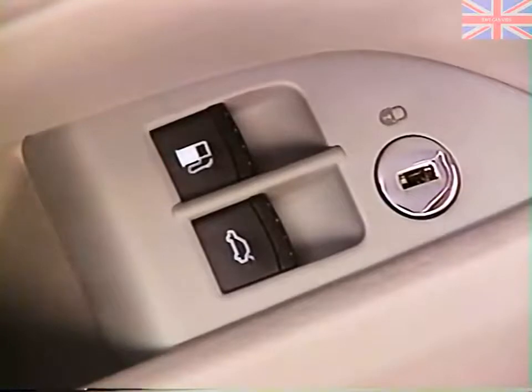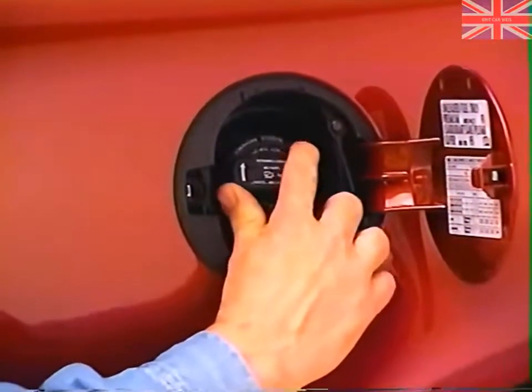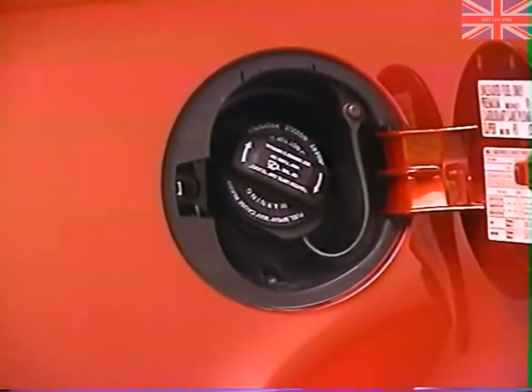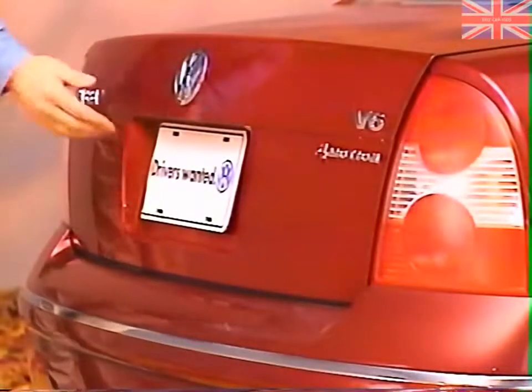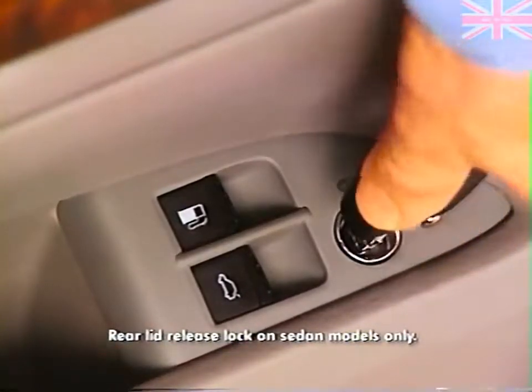On the driver's door is a fuel filler flap release. Just lift the switch to pop open the fuel filler flap. After each refueling, be sure to turn the cap to the first click to prevent the engine warning light on the dash from illuminating. There's also a rear lid release. Again, just lift the switch to unlock the lid. Use your master key to lock the switch.